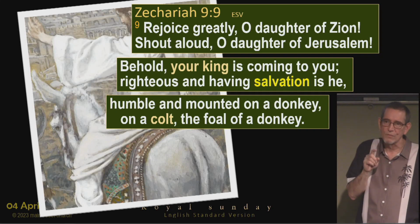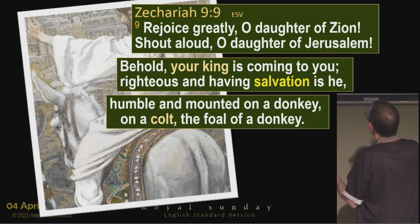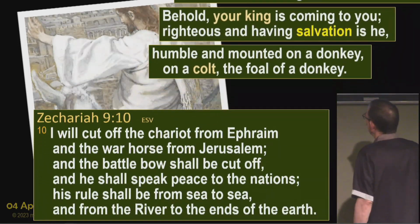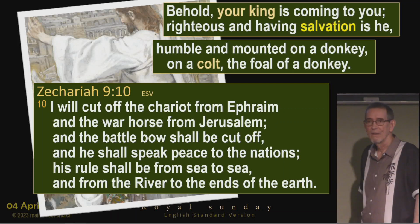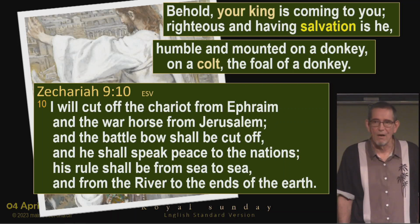If you read the next verse, there's something quite striking in contrast. So let me read the next verse to you. That's 9:9. Here's 9:10. I will cut off the chariot from Ephraim, and the war horse from Jerusalem, and the battle bow shall be cut off, and he shall speak peace to the nations. His rule shall be from sea to sea, and from the river to the ends of the earth. Oh man, that sounds like somebody else.